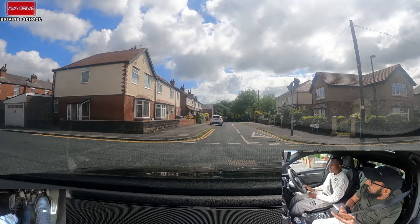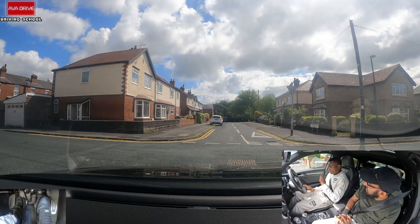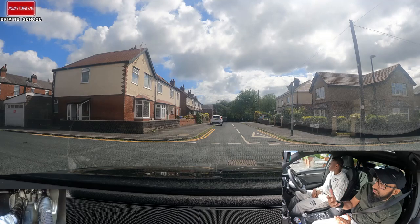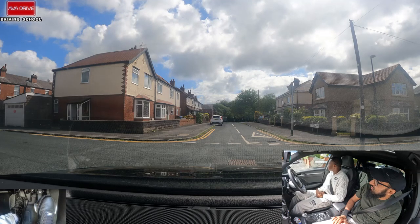Because when you come to the end of the road, you have to look where? Right, left, right. Because who has priority here? Them. Why do they have priority? Because they're going straight ahead. Oh, yeah. So whoever's going straight ahead always has priority unless there's a give way sign. Yeah. Now we can move off towards the right.